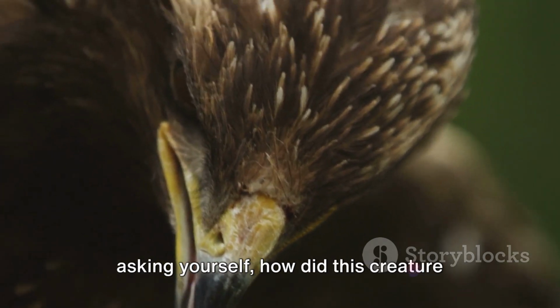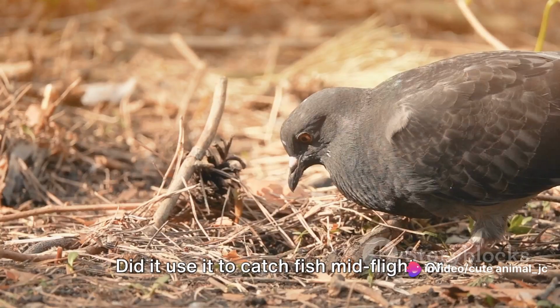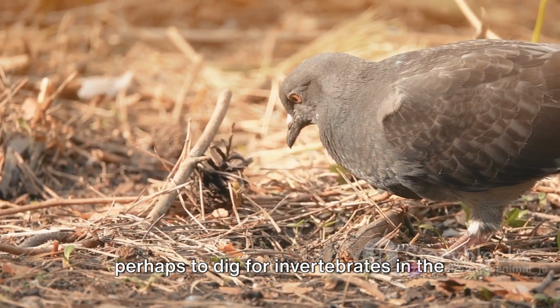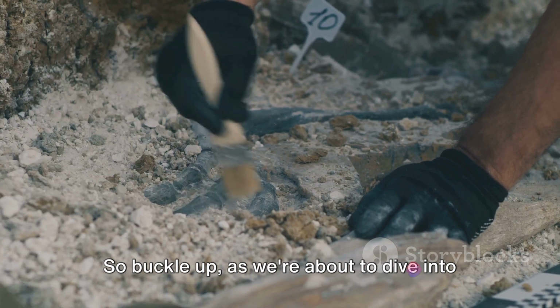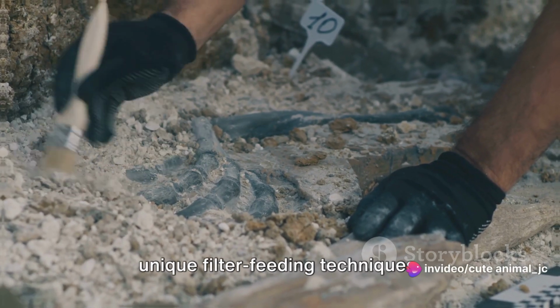Now you might be asking yourself, how did this creature utilize such a peculiar beak for feeding? Did it use it to catch fish mid-flight, or perhaps to dig for invertebrates in the mud? The answer to these questions leads us to the heart of today's exploration, so buckle up, as we're about to dive into the fascinating world of Pterodaustro's unique filter feeding techniques.